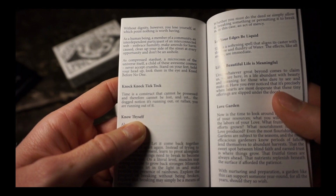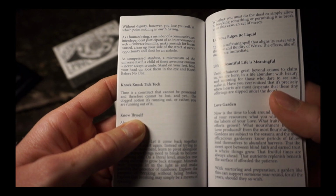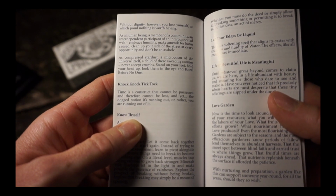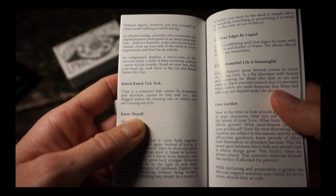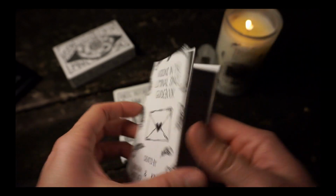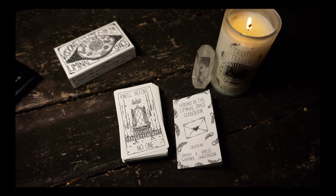As compressed stardust, a microcosm of the universe itself, a child of these awesome cosmos, never accept crumbs. Stand on your feet, hold your head up, look them in the eye, and kneel before no one. That's right. That's what I'm talking about. Don't let them freaking walk all over you. But don't be a bee either.